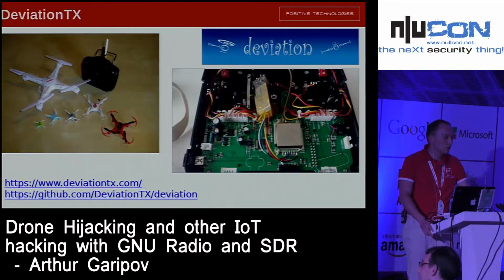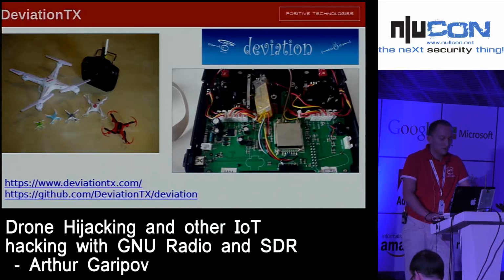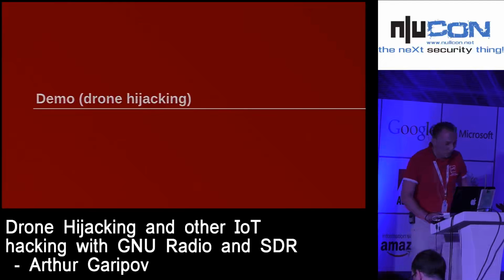It's called Deviation TX. This project allows you to make a universal remote control from just an NRF chipset and any other remote control you have. Just make some firmware for this. It is pretty simple. You can use these solutions to make your own remote control on an SDR too. It is not so difficult. So let's show you some drone hijacking.